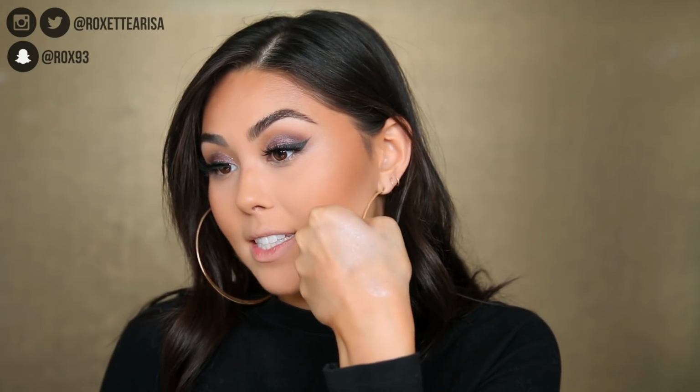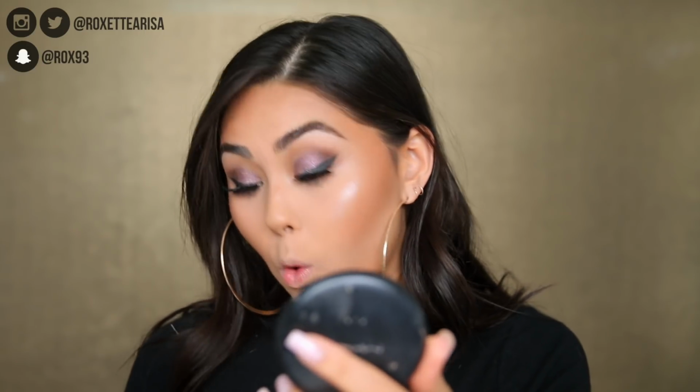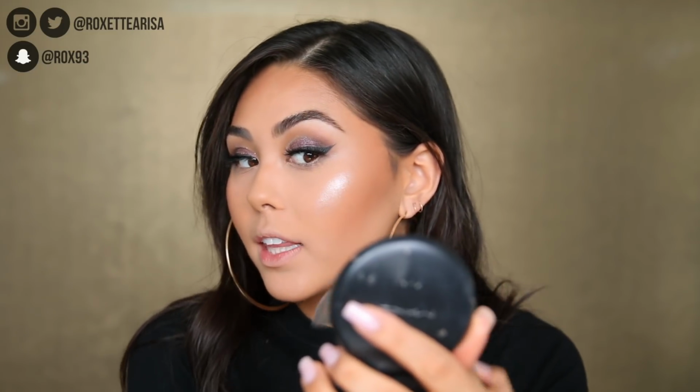I'm gonna go in with some highlight now, and this is going back to the 80th anniversary collection from Physicians Formula. This is the Powder Palette Mineral Glow Pearls. Ooh, it looks pretty from that. It is very icy. Just placing that right on the tops of the cheekbones there. Wow. It's so pretty. I actually really like this shade for this specific eye makeup that I put on today. Oh, dude, that's beautiful. Very, very pigmented, very blinding, and it's blending out really nice and easy as well.